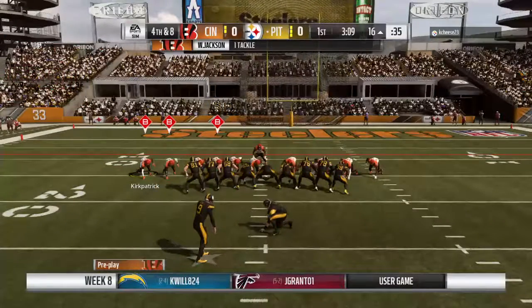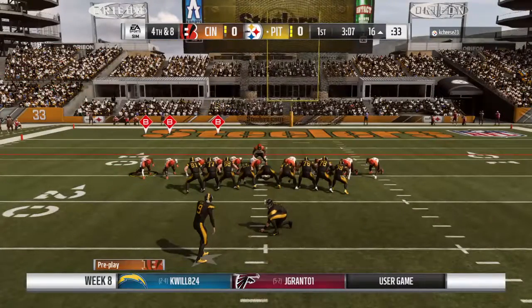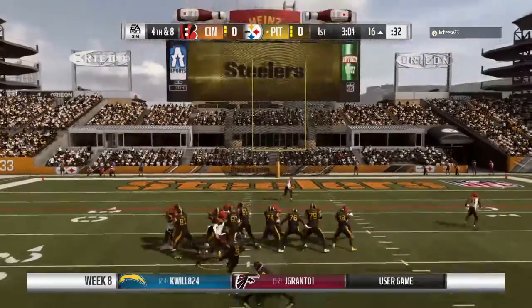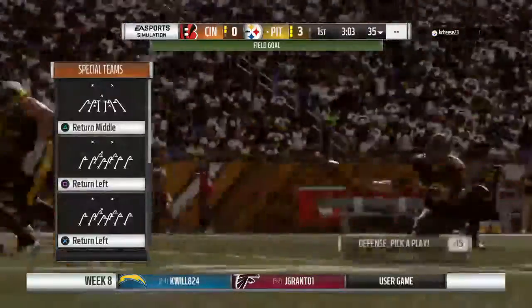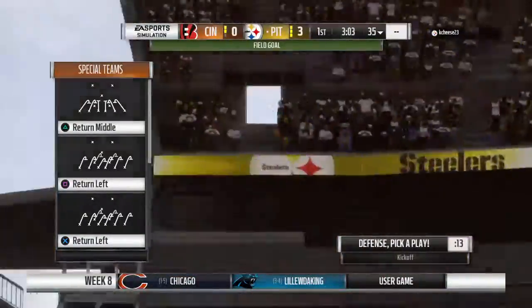That's certainly playing down in distance very well by the defense, isn't it? Take whatever you want underneath, by all means. And Boswell's kick is good. And the Steelers will jump out to a 3-zip lead.